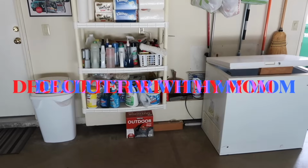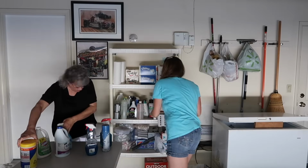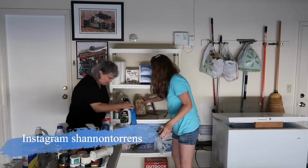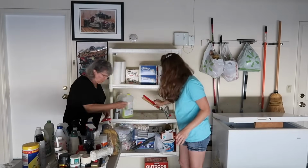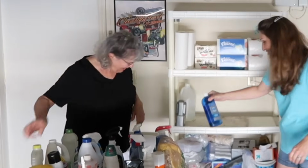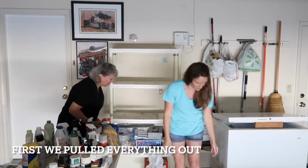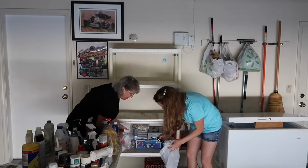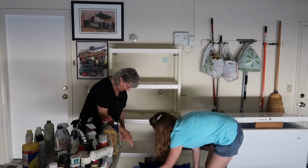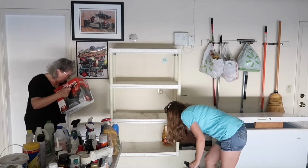In this decluttering clip, I was at my parents' house and we decided to go through and declutter this little shelving unit that is in their garage. My mom had not gone through any of this for years. I would say 20, maybe 30 years of stuff here that had just been pushed to the back. So by pulling everything out, we could see everything that she used all the time, and then the items that were expired or stuff that she didn't ever use and didn't really want to keep anymore.